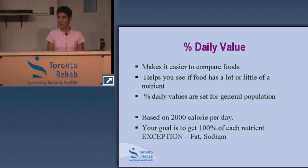So when you think about that percent, everything's out of 100. By the end of the day, there are certain nutrients that you want to be getting 100% of. And of course, there are other nutrients that you don't necessarily care to get 100% of. For example, you want to be sure that you're at least getting close, if not 100% of your daily value when it comes to fiber, as well as your vitamins and minerals. The exception would be fat, especially saturated and trans fat, and sodium. You don't necessarily want to achieve 100% of those nutrients by the end of the day.